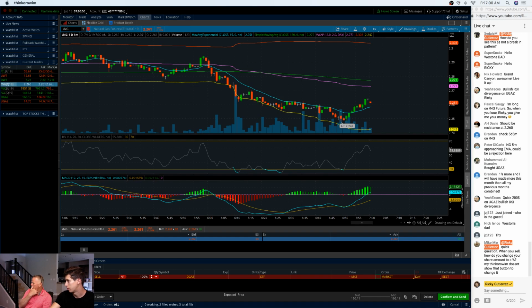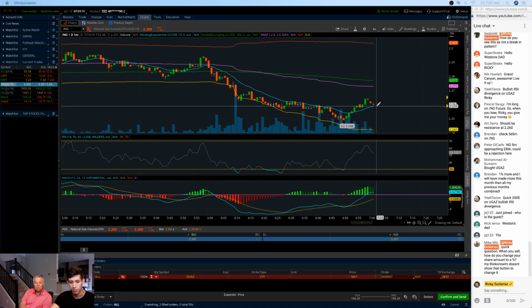I'll set my alert here for when we get the break below. If we get the break below, because we don't have to. There it goes. It's right there. So right now we're right around that EMA line, which is good, not a bad sign.